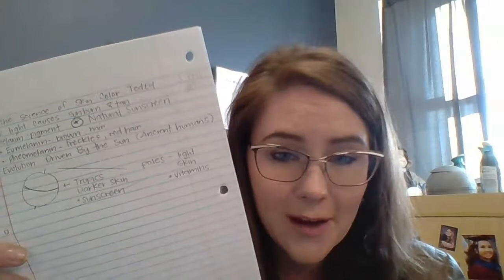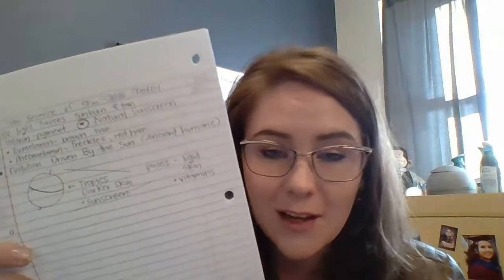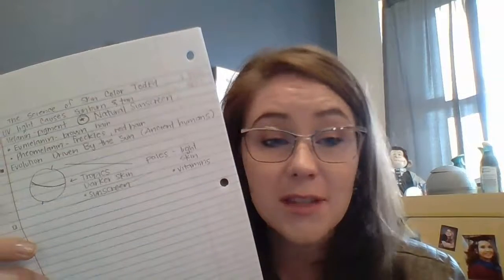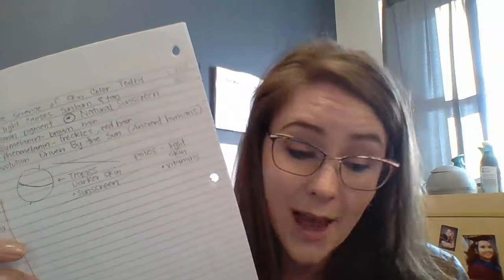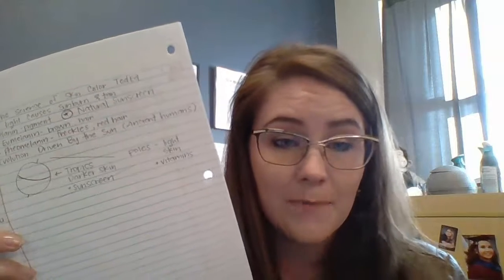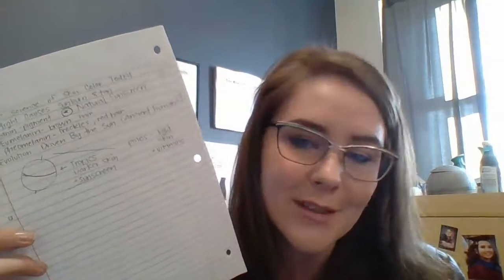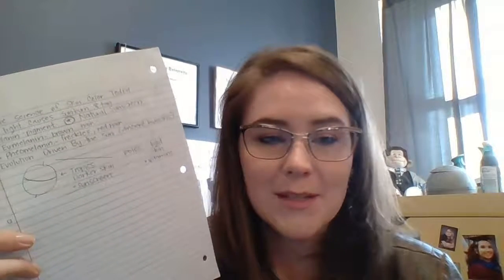I'm going to write another note that says the original skin color is black, because no matter where you live on the planet, your ancestors lived near the equator, and that means that no matter what color your skin tone is now, you are descended from black people. So if you're still black, then, you know, you're descended from black people. But even I, who am really super white, am descended from black people.